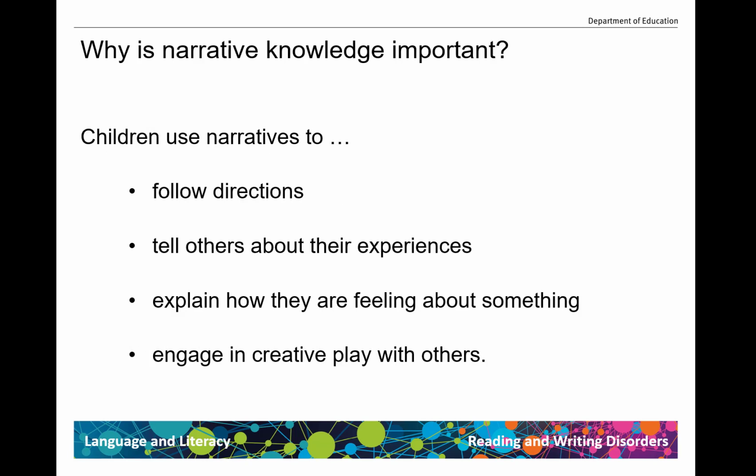So why is narrative knowledge important? Narrative knowledge is a critical part of a child's overall language system. Children use narratives to follow directions, to tell others about their experiences, explain how they are feeling about something, and engage in creative play with others. Understanding how stories work is a part of the background knowledge that a reader brings to a text, and it lays the foundations for reading comprehension.